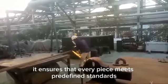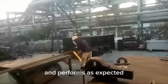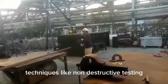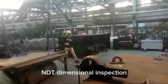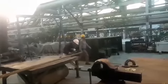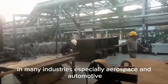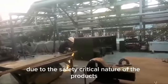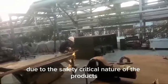Quality control is an integral part of the fabrication process. It ensures that every piece meets predefined standards and performs as expected. Techniques like non-destructive testing, NDT, dimensional inspection, stress testing, and surface finish evaluation are commonly employed. In many industries, especially aerospace and automotive, rigorous quality checks are necessary due to the safety-critical nature of the products.